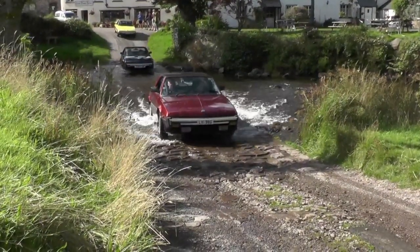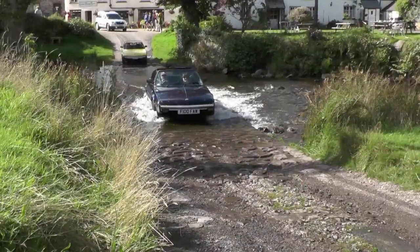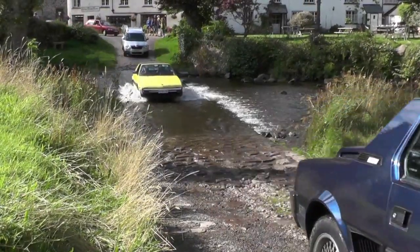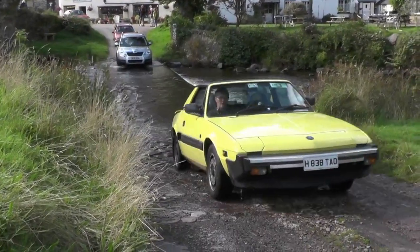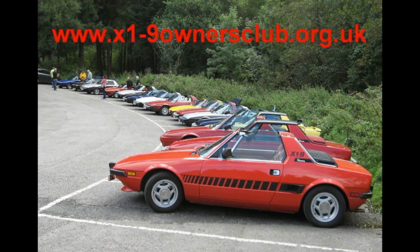The 2014 National took place at Silverstone Classic and featured a lap of the circuit to honour the 100th anniversary of the birth of Lucio Bertone. The video showcases X19s bravely tackling the ford in the Lorna Doone Valley in 2015. Looking to the future, the plan is to return to Turin in 2022 for the 50th anniversary of the launch of this wonderful, beguiling little car.